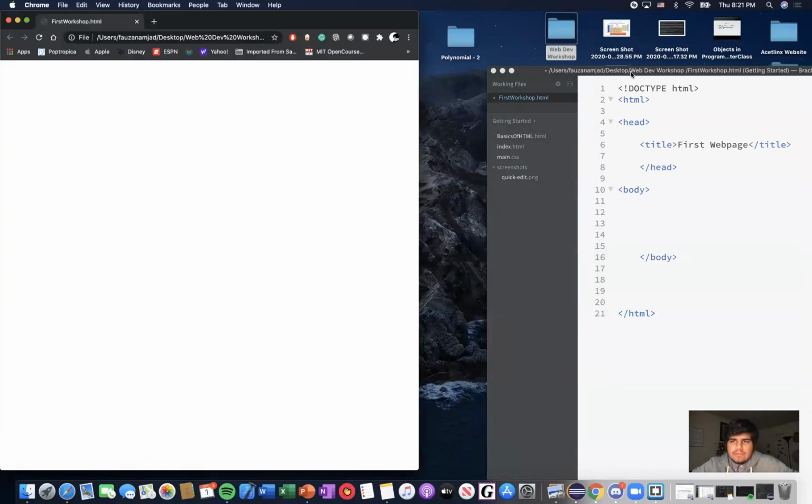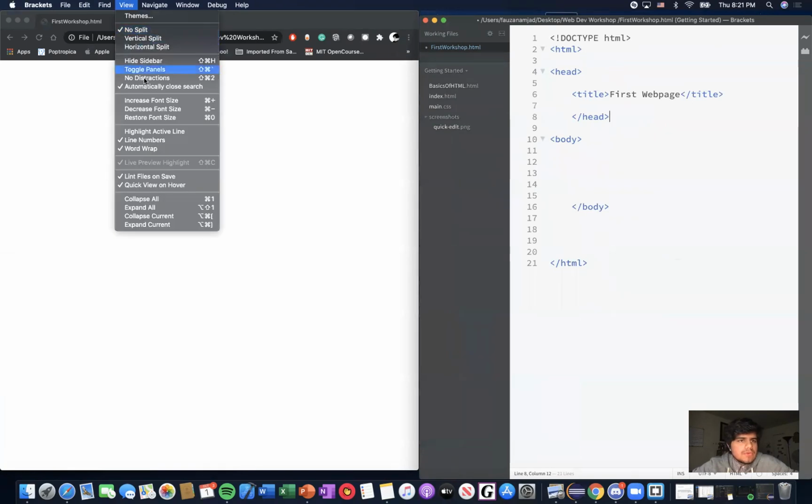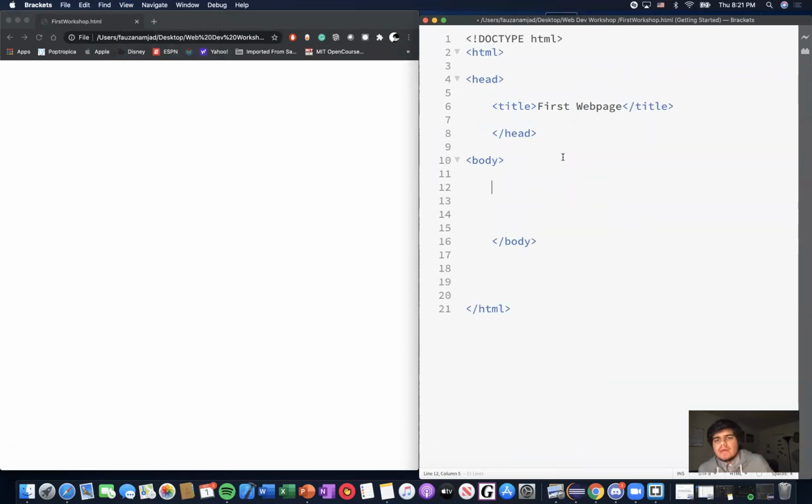Alrighty, so we have this going for ourselves. I'm going to remove the sidebar as well because it's kind of bothering me. Alrighty, I'm going to make the code a little bit bigger in case you can't see it. And here you go. It's pretty much an empty web page. We haven't really done much besides change the title. As you can see, it still says first workshop.html.